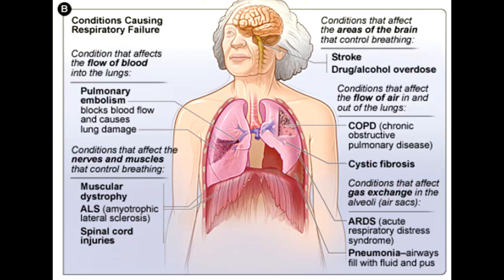The National Institute of Health helps to identify illnesses that affect our lungs and bodies as a result of respiratory problems. These respiratory issues often cause blockages, called pulmonary embolisms, that prevent the flow of blood into the lungs. They also cause respiratory failure through diseases like COPD, ARDS, and pneumonia, which prevents the flow of air in and out of the lungs. All of these respiratory issues lead to death because without oxygen, the body dies.